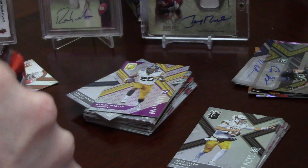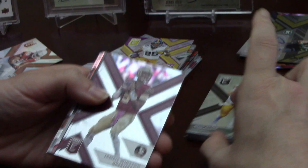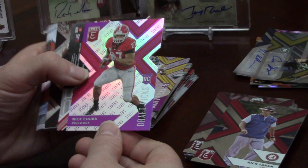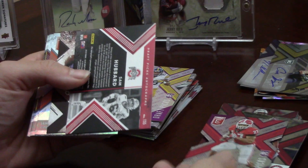The third pack. Got Jameis Winston to open it. Nick Saban. Wow. Now that people know he's from West Virginia, it'd be cool if he would have coached one of our teams. What's this beast? Draft Picks Nick Chubb, 45 out of 99 with the status. That's pretty sweet. Wow, Sam Hubbard is our auto there.